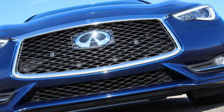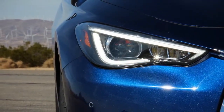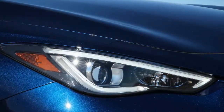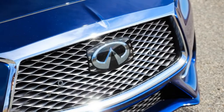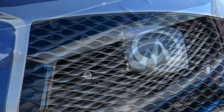And so we took temporary custody of a rear-wheel drive Q60 Red Sport 400, all-wheel drive also is available, drove the stink out of it, and performed a battery of instrumented tests to see if it can indeed fill the G35's shoes, and, more broadly, whether it might help restore Infiniti's performance brand image.